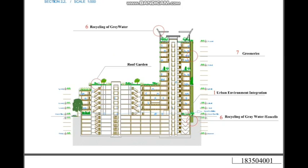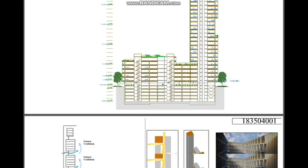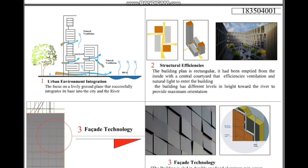This is the section for this project. Here you can see the recycling of grey water, the eco cells and the green areas. And this is another section for another side, and here the details. We can see all of the 7 strategies.